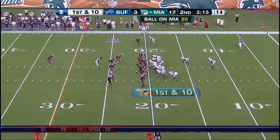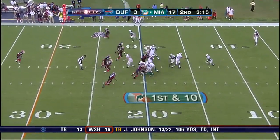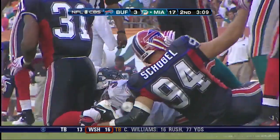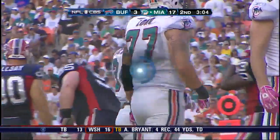Ricky Williams in the backfield. Starting defensive line out there for Buffalo. Hanos in motion. 1st and 10. Ricky Williams, polite with the block. Long with the block. And then it was Schobel along with Jarius Byrd. Gain of 5 on the play. Spot him at the 25.